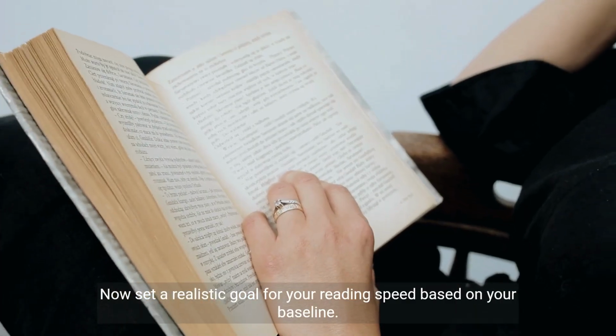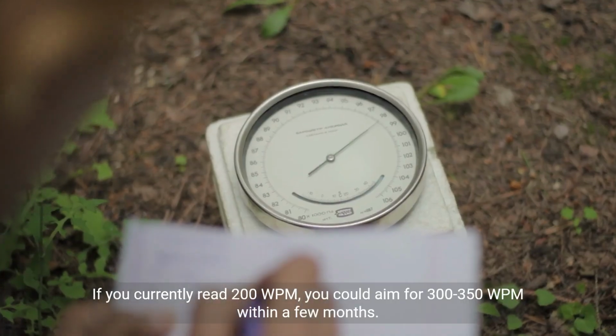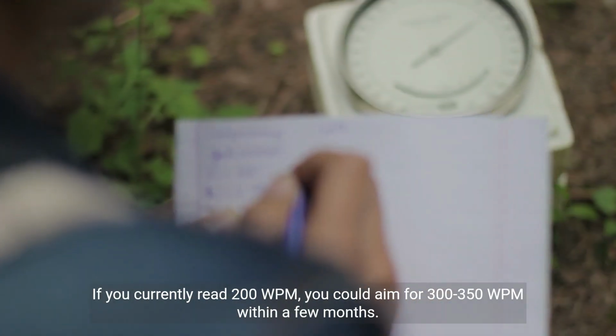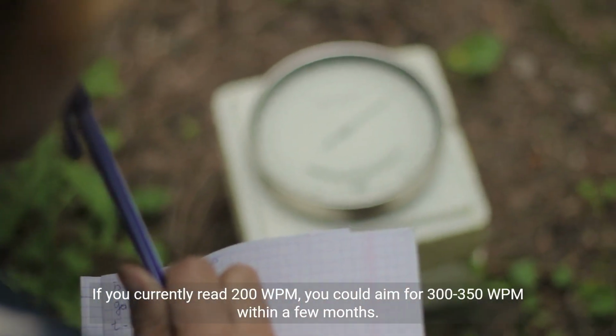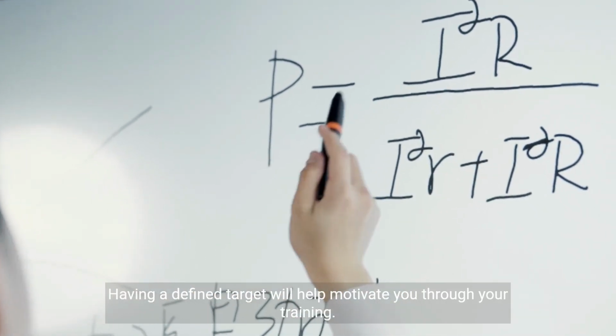Now set a realistic goal for your reading speed based on your baseline. If you currently read 200 WPM, you could aim for 300 to 350 WPM within a few months. Having a defined target will help motivate you through your training.